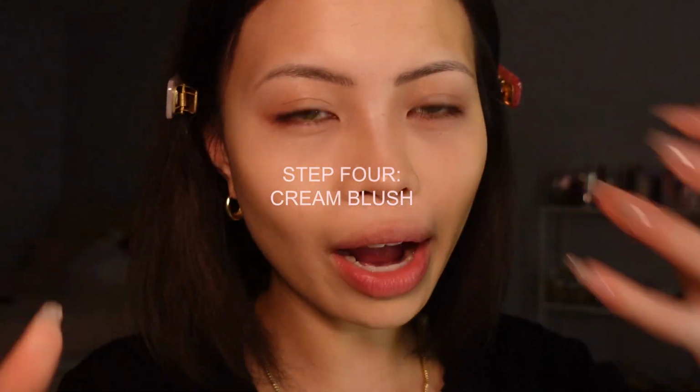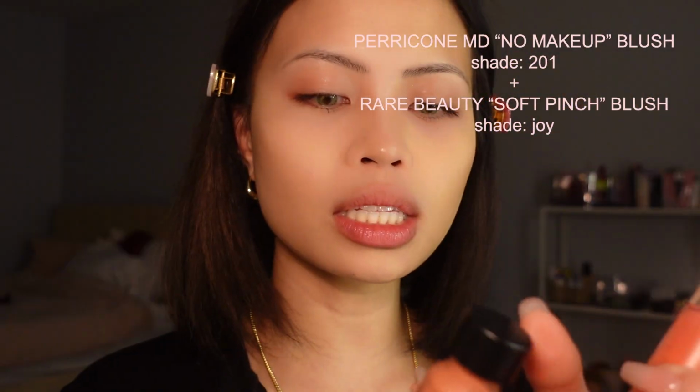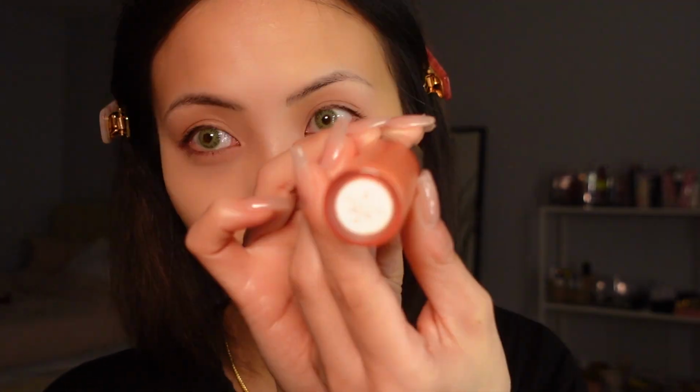With her blush, it definitely looks a lot more peachy, a lot more red. I'm actually gonna blend 2 blushes, and these are 2 very pigmented blushes. This is the Perricone MD No Makeup Blush, and it's in the shade 201. Y'all need to stop with the shade numbers. Could y'all just give me the name? I like creative names. For example, this one, Rare Beauty's, is in the shade Joy. Makes sense, this sparks joy. This is giving 201. Nobody says that.